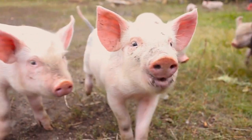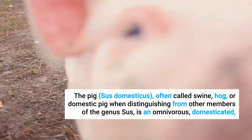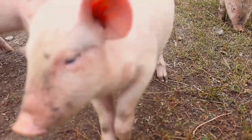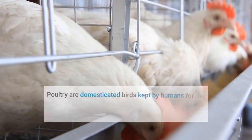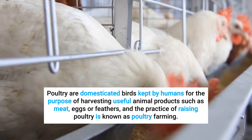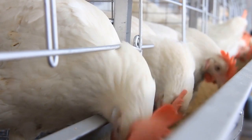The pig, Sus domesticus, often called swine, hog, or domestic pig when distinguishing from other members of the genus Sus, is an omnivorous, domesticated mammal. Poultry are domesticated birds kept by humans for the purpose of harvesting useful animal products such as meat, eggs, or feathers, and the practice of raising poultry is known as poultry farming.